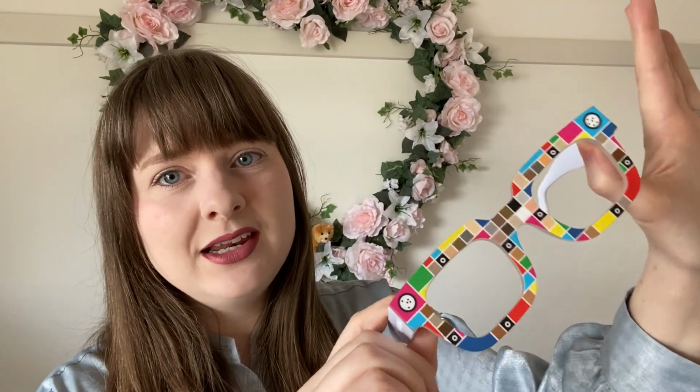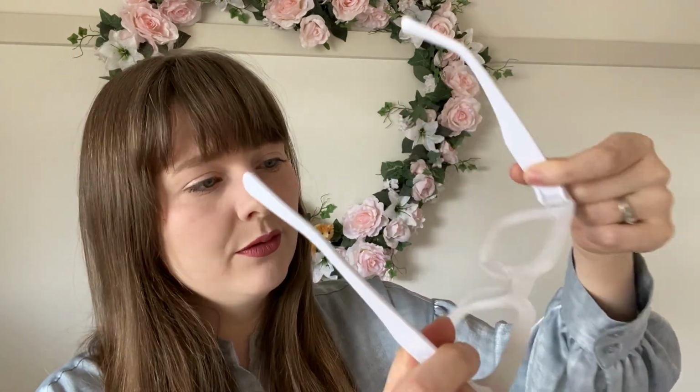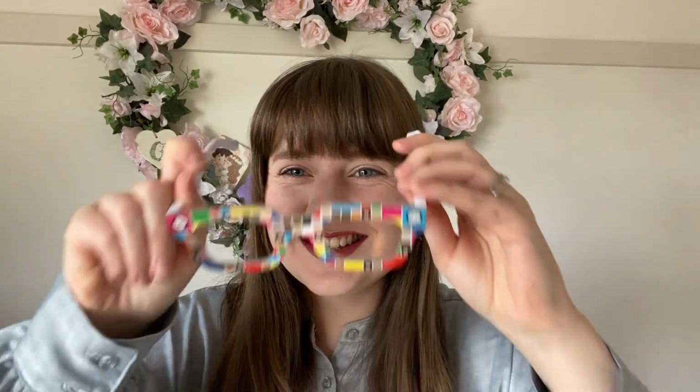Obviously these haven't got any lenses in them, they're just white and clear on the other side, but they do remind me of those 3D glasses you'd get in the cinema back when 3D films were just a thing and they'd have like a big barrel of them and just chuck them back in afterwards. I mean, it was a wild time back then and people would wear those glasses as like fashion items and pretend to be nerdy. Oh, it was a thing.